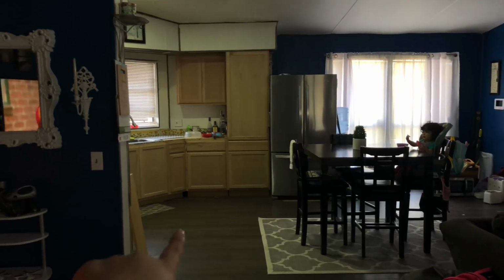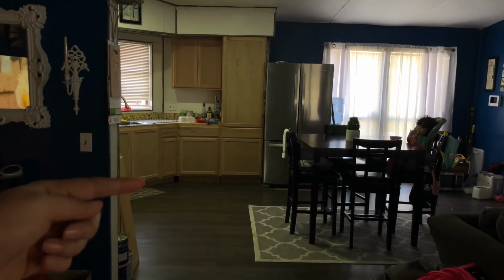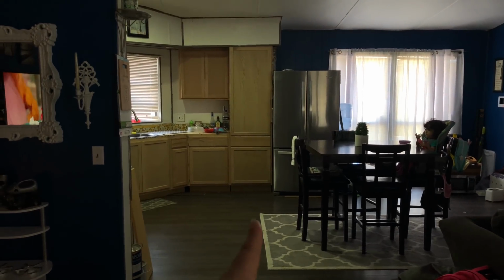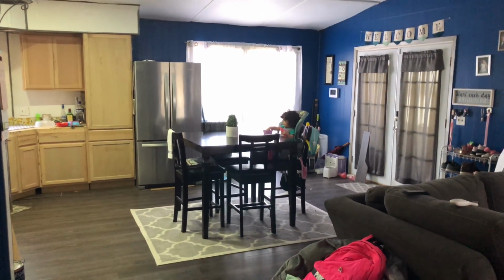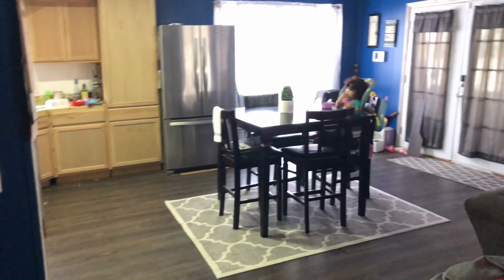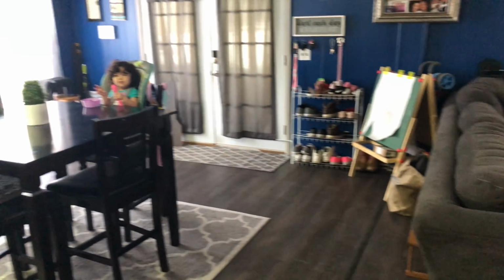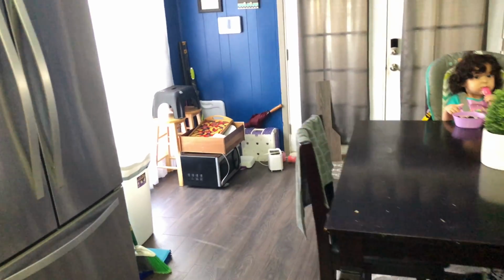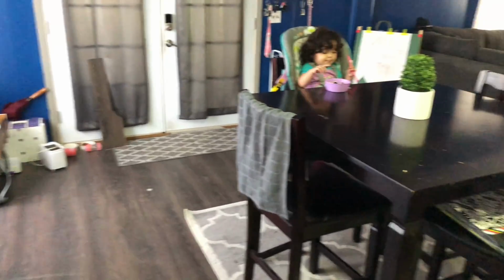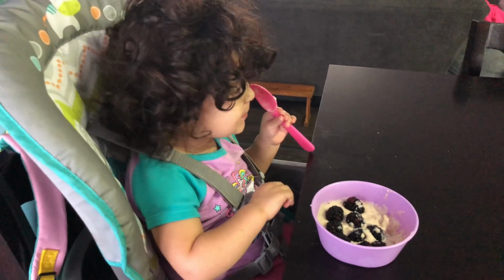So Grecia is watching Elmo as she eats breakfast, but if you guys remember, there was a bar here, I'm sure you guys remember. For those of you who don't know, we did have a bar that would come out right here and like that. So all of this space was cut off. And so now I put the kitchen table right here in the middle, and I love it. It makes it look like a kitchen, and I have more than enough space right here to walk through. And I also have space to walk through from here to the refrigerator. So I love it like this. Say hi everyone, I'm eating breakfast.